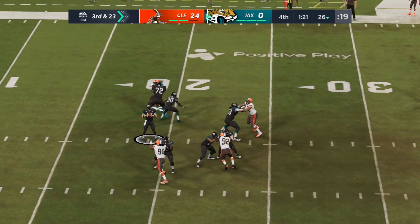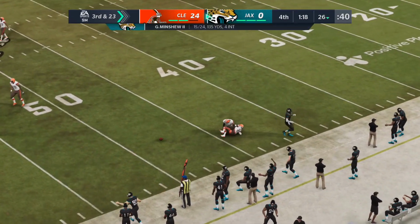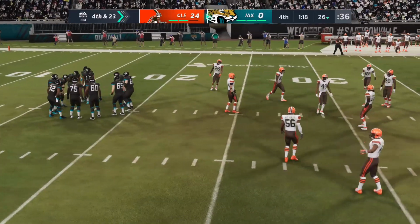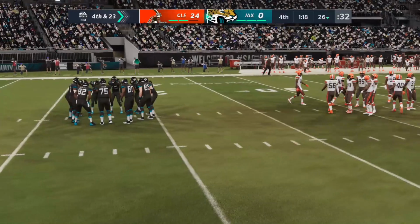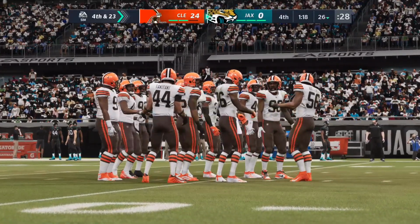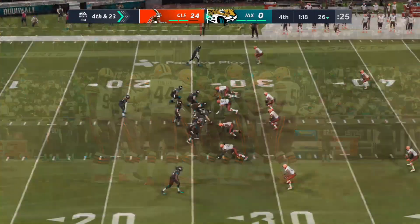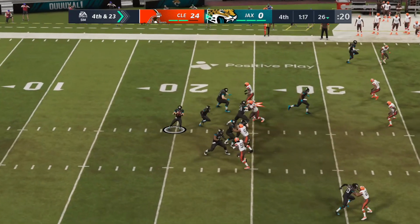So third and long, here's Minshew. That's going to be knocked away and incomplete. What we've seen so far in this game, they are not going to allow a big shot over the top. You can have whatever you want underneath. They'll give you that, but they're not going to let you beat them deep. And they're indeed going to go for it here on fourth down. So trailing here in the last quarter, let's see how this plays out.